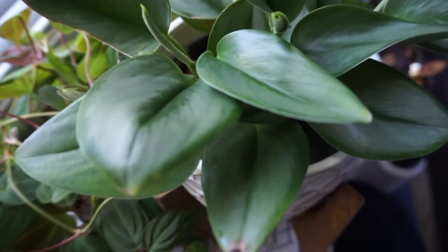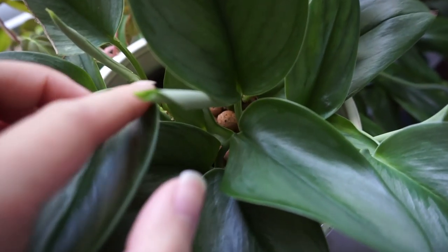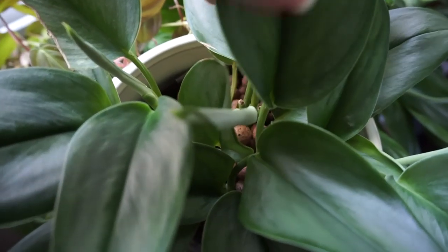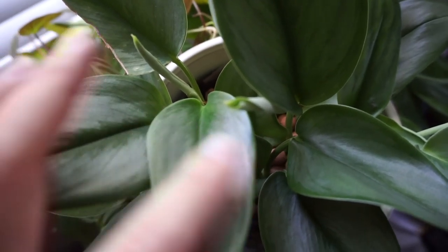Next, I'll move on to my Syngonium trubii moonlight. Here is the new growth. So it's popping on a leaf there. At first, I thought it was a slow grower. It's weird that all of my plants are starting to grow more now that it's October.